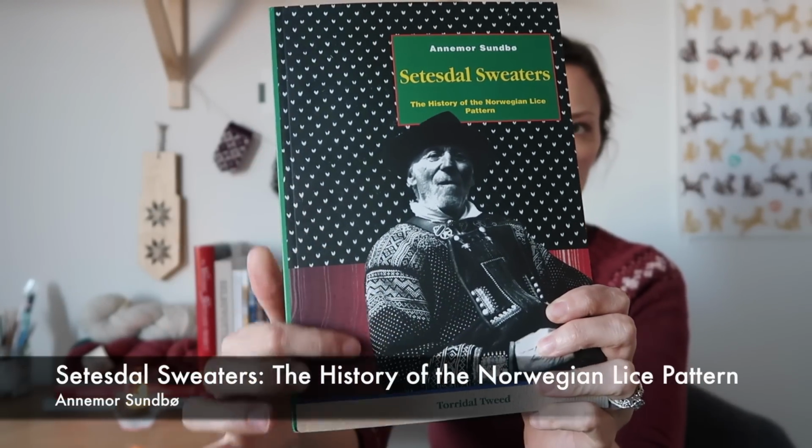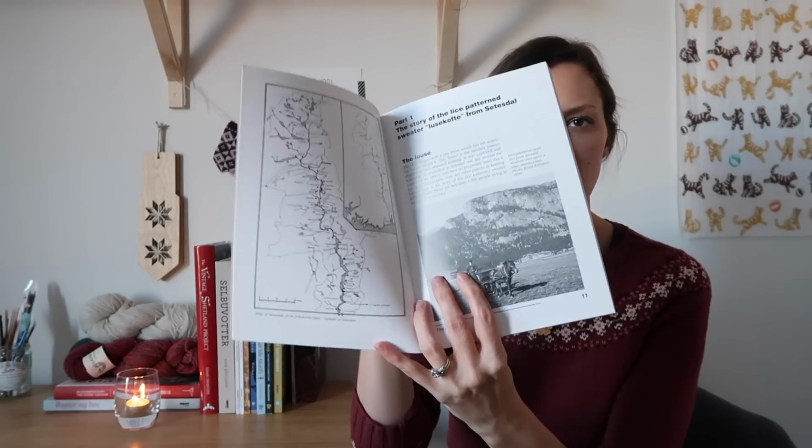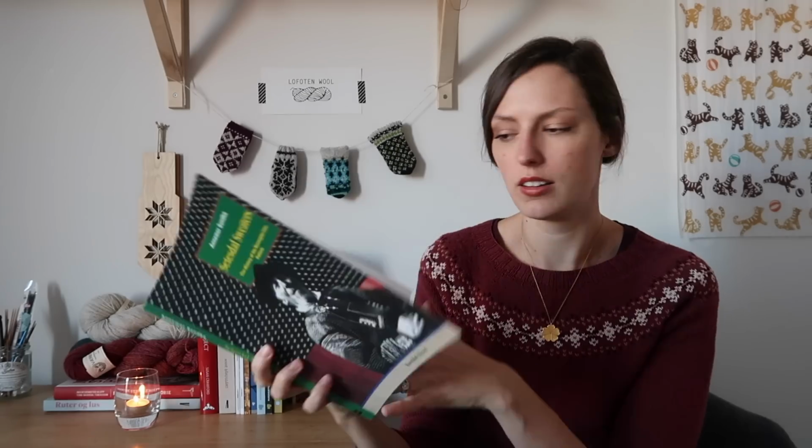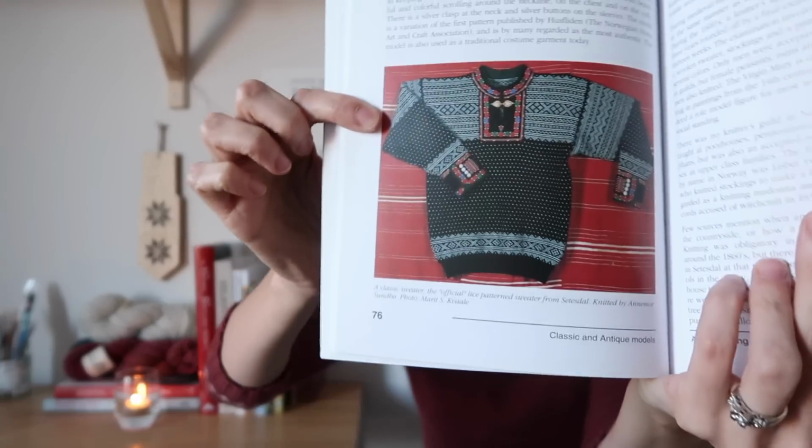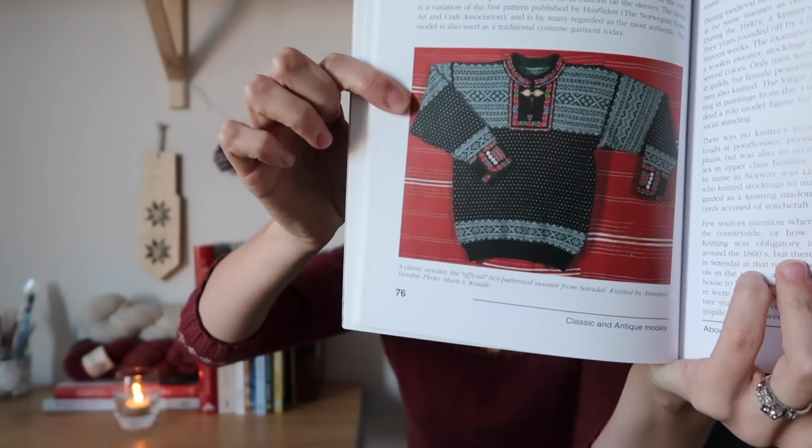You might recognize this sweater as a very Norwegian sort of thing. This book is about the history of the Norwegian lice pattern, as we call it, a lusekofte. It contains a lot of history and a lot of imagery, and it's a really interesting read if this is a sweater that you've been interested in and you want to know about. It's absolutely classic, and it's what the Dala of Norway sweaters are based on.